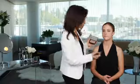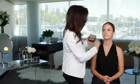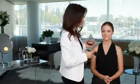So this is a perfect way to look like you've just come back from a vacation. If you wake up and you feel like you need a little pick-me-up, blusher and bronzer together are a perfect way to get that fresh glow that looks like you've just come back from vacation. And there you go. That's how to use both blusher and bronzer together.